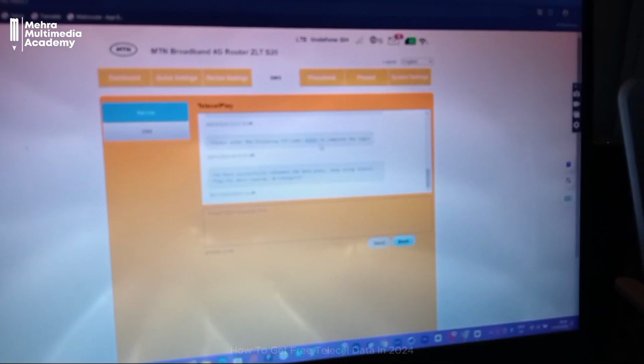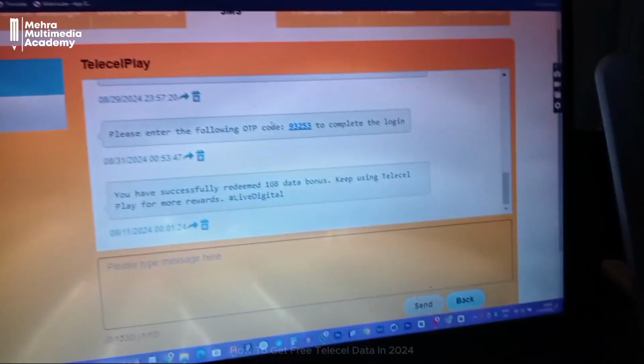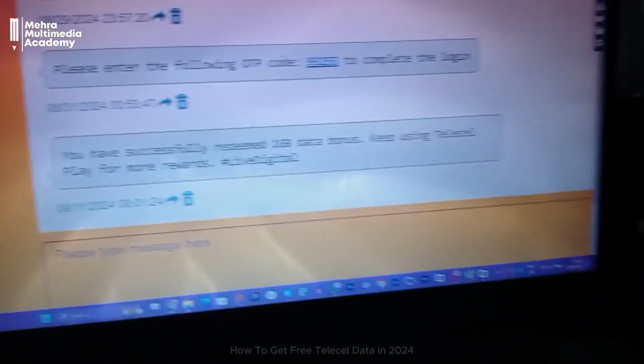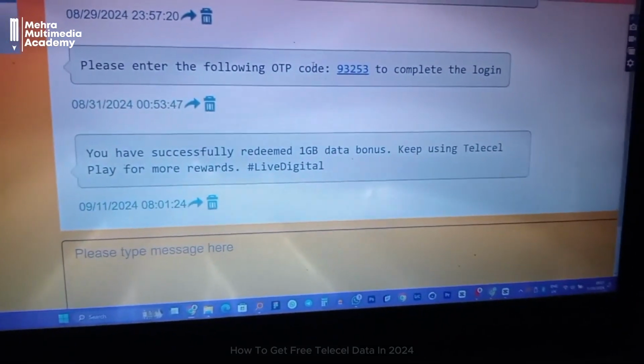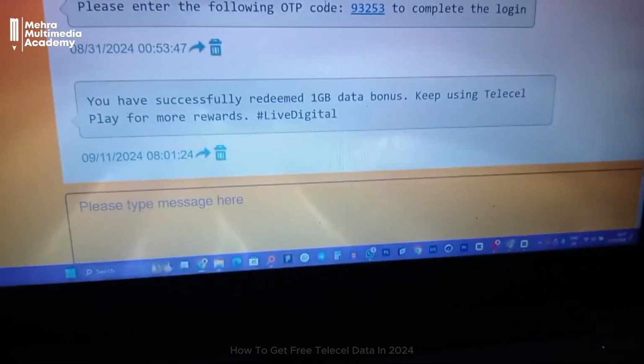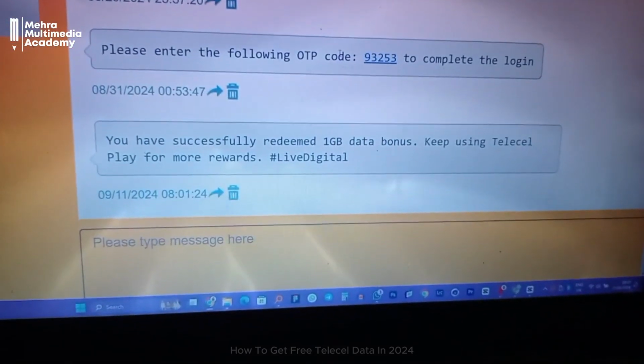But then let's go to the SMS section. And when you're here, you can click on the messages and you can see that I have successfully redeemed 1 GB worth of data. So guys, this is the update I have for you. I've shown you 3 ways in which you can get free Telecel data. Now for the third method I showed you, I do not know how frequent you can do it. So this is something you would have to try and see if you can do it more than one time.